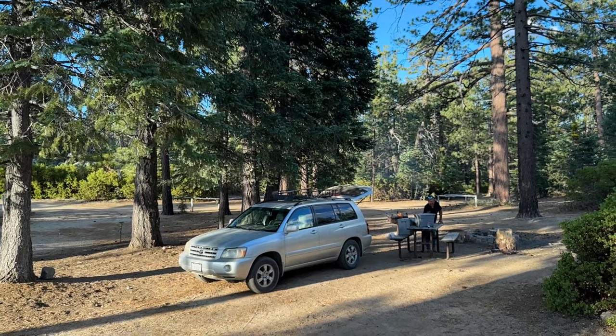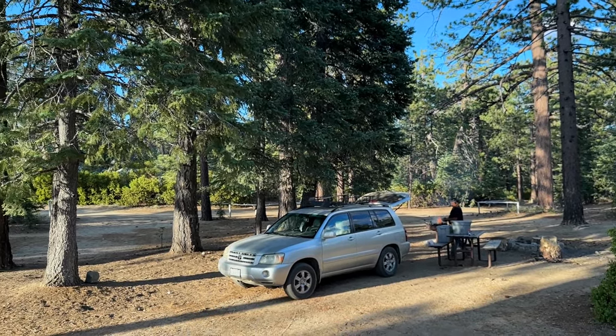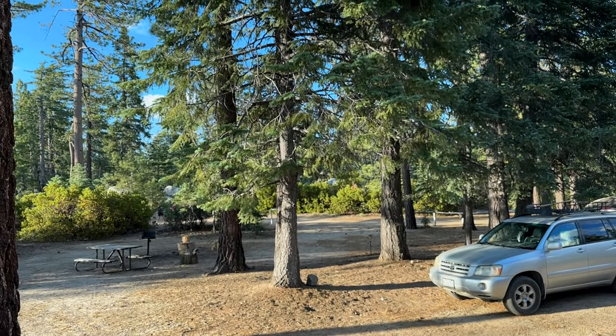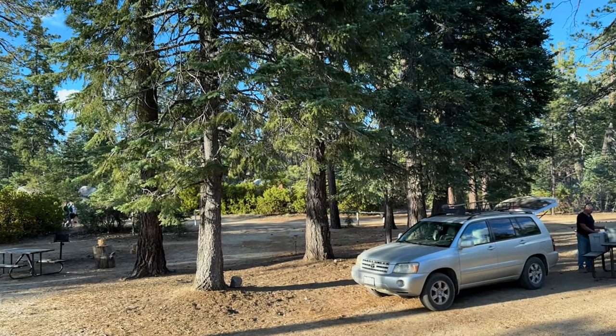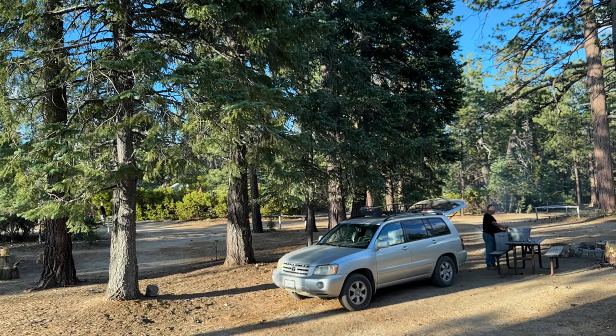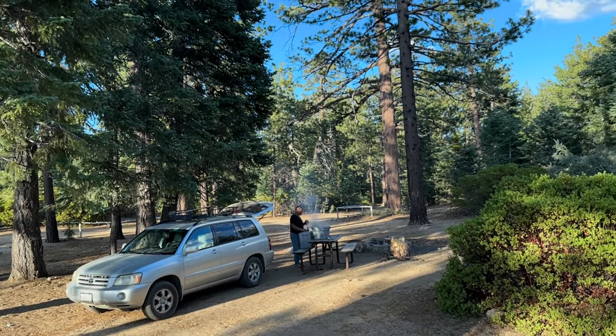Beautiful camping spot. And now we're gonna start making dinner. Gorgeous place. Oh look, there's more people coming here. This is the trail to the Torre de Piedra rock tower that we just did. That was a beautiful hike.